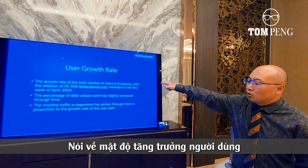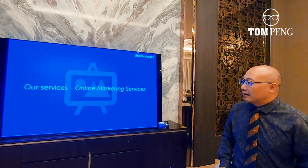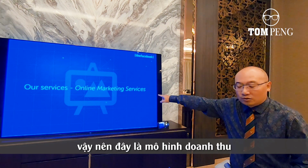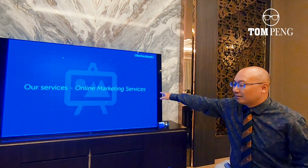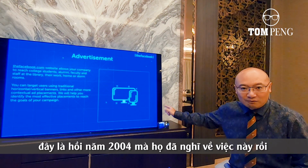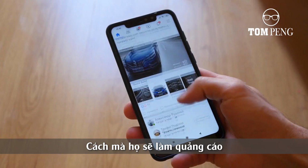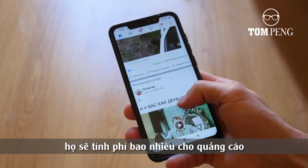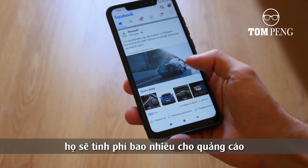It talks about user growth, right? How fast they're growing. And it talks about how they're gonna make money. So this is the revenue model. Online marketing services, right? They're gonna do advertising. This is back in 2004, they're already thinking about this. How they're gonna do advertising and how much they're gonna charge for the advertising, the price.